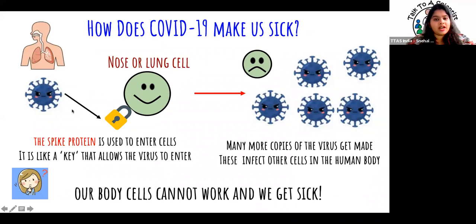We're all living through it. But we just wanted to tell you about how it is exactly that this makes us sick, or what happens. So you've all seen pictures of the coronavirus on TV, on websites. You've probably read about it in tons of places. And you know that it has this protein on the outside that looks like a spike, right? That's why it's called a spike protein.